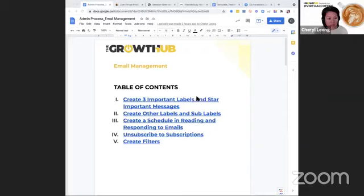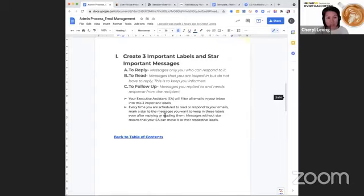And so let's go here. If you can see here, there are a few things that we're going to talk about. Create 3 important labels and star important messages. This is one of the key things that has really helped me with getting through my emails. I get lots of emails in a day, as I would say most of you do as well, but it is around how we manage them.